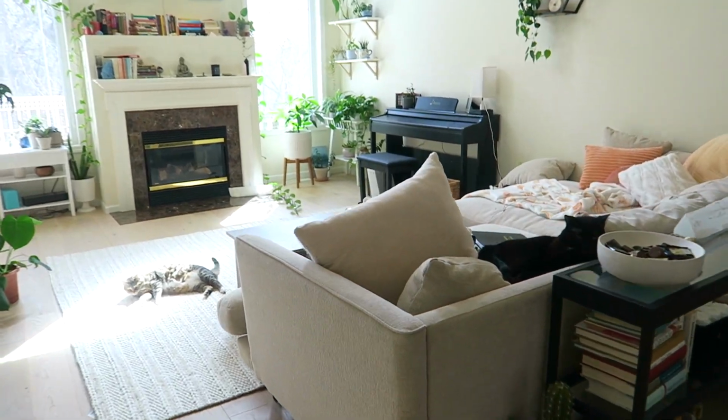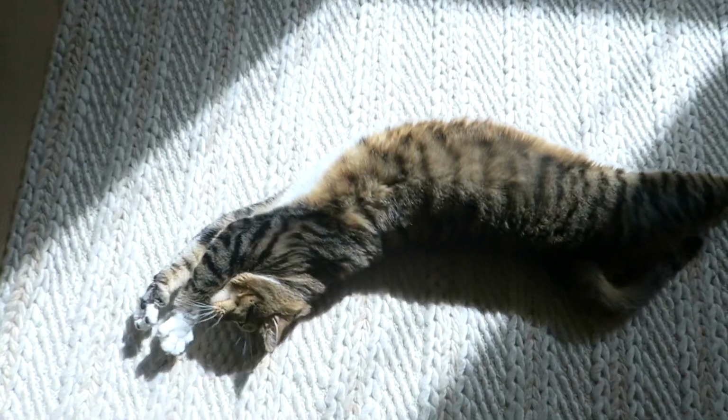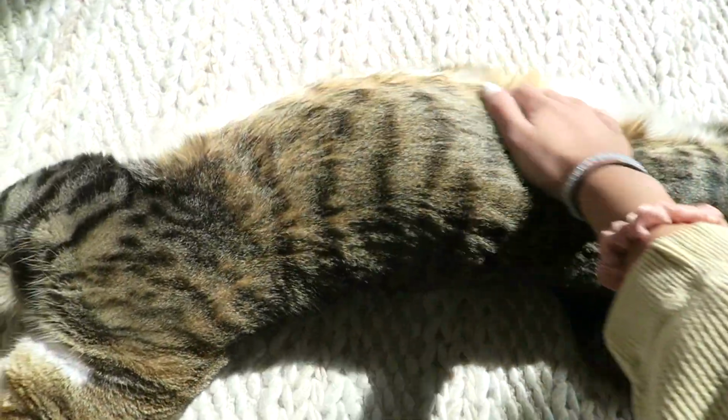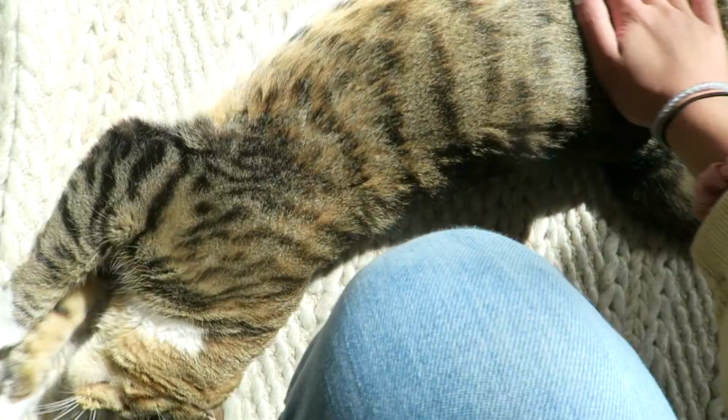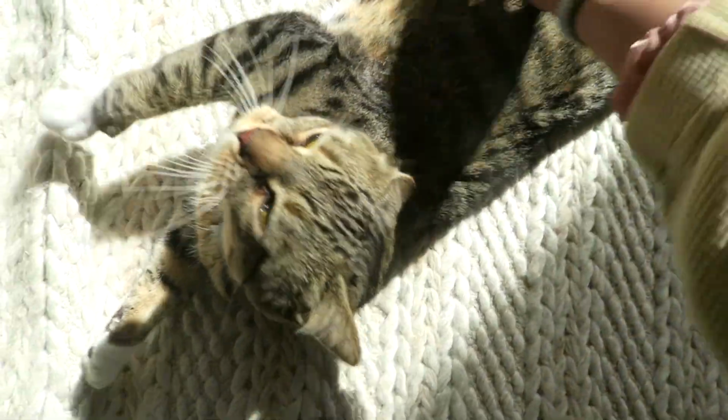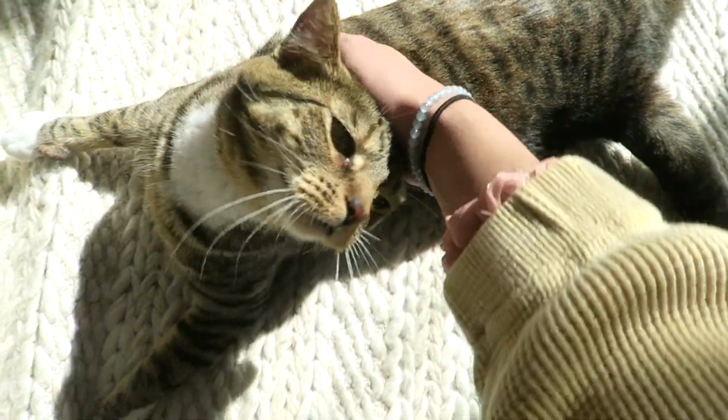Oh, look at my babies. Marnie's sleeping. Luna, oh, big stretch. Did you miss me? I missed you. Look at all that sunbathing and rug rolling. Oh my gosh, you are having the best Monday.